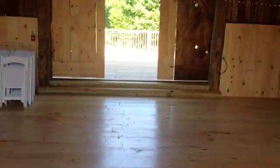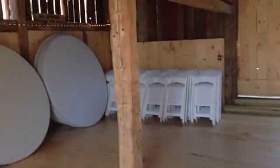There, look how pretty. We've got the twinkly lights on. Twinkly lights, chandeliers, post and beam. New floor, look how fab that is. Oh, and we also do chairs and tables, that's convenient.